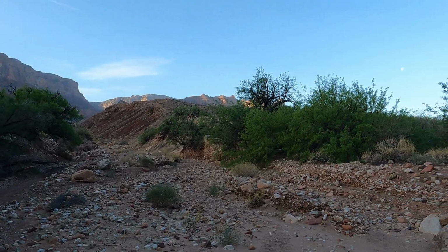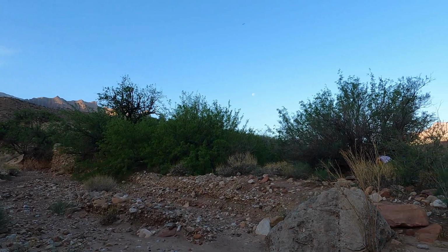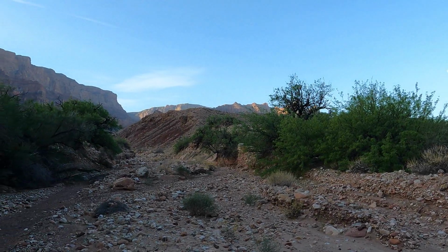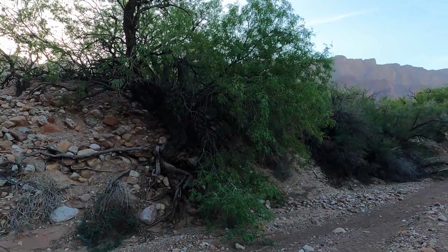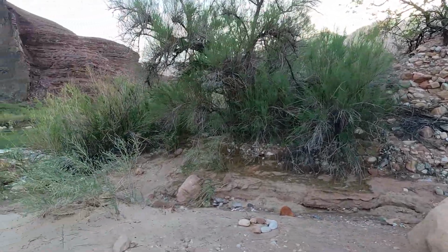But anyway, we can see the moon over there. Beautiful little area. And then I'm gonna go back this way again. That is kind of where we came down from yesterday, and you can see the watchtower. And we will be heading out. We'll be heading out this way today.